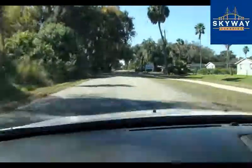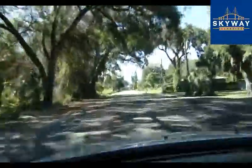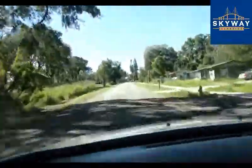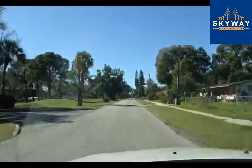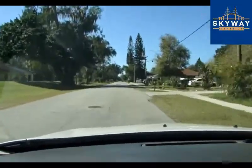Just over 62,000 miles on the odometer. Next, we're going to take it back and put it on the lift for you so you can see the underside.